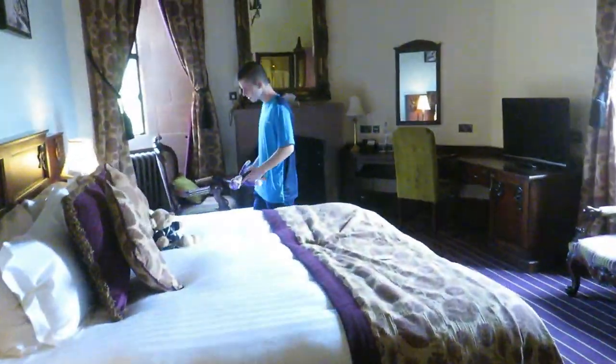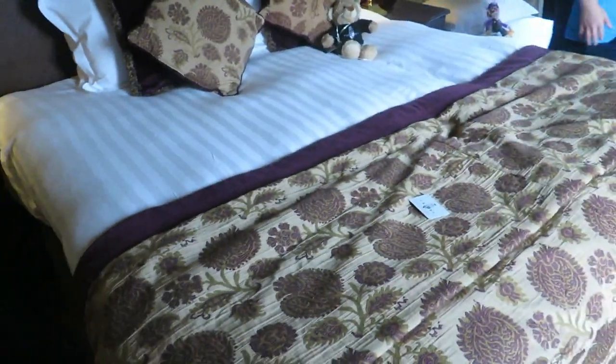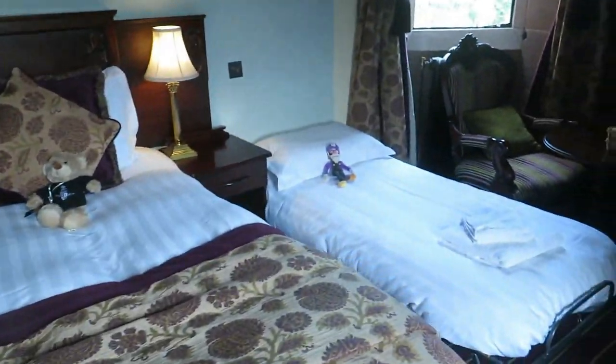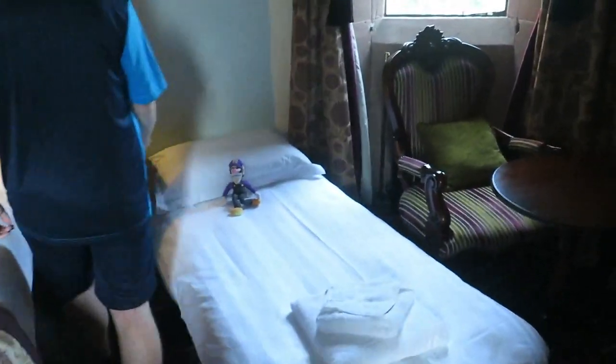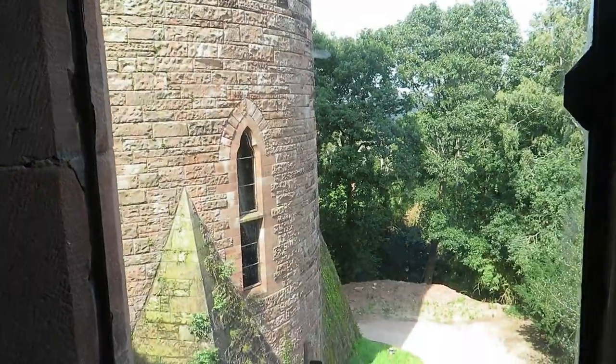Okay, so I'm gonna show you from the door first. So this is where you go in. The lighting isn't very good because it's obviously castle windows, but the bed is over here with a little teddy. And then we got Andrew's bed. He's claimed with his little teddy and everything from home. Got a lovely little view there of the castle that goes really high. Fireplace, but we won't use that. Mirror, the TV. Best feature of the entire place, tea and coffee.